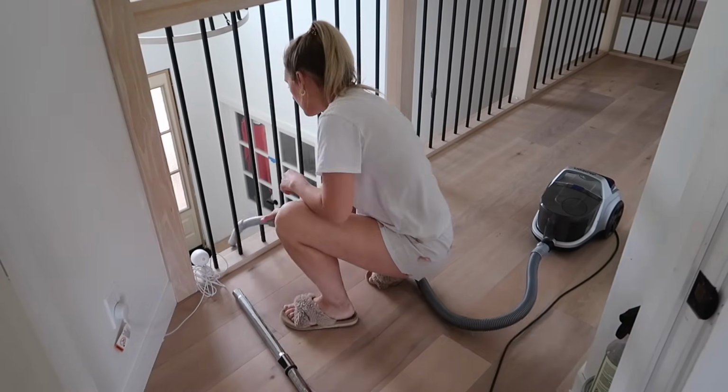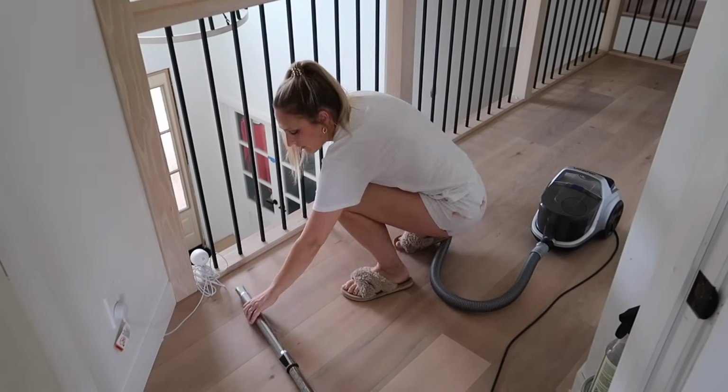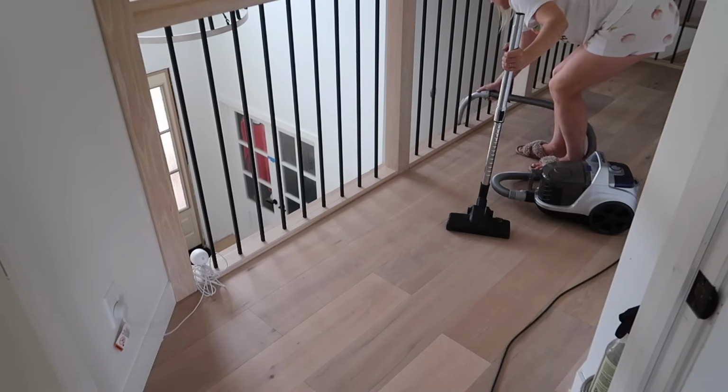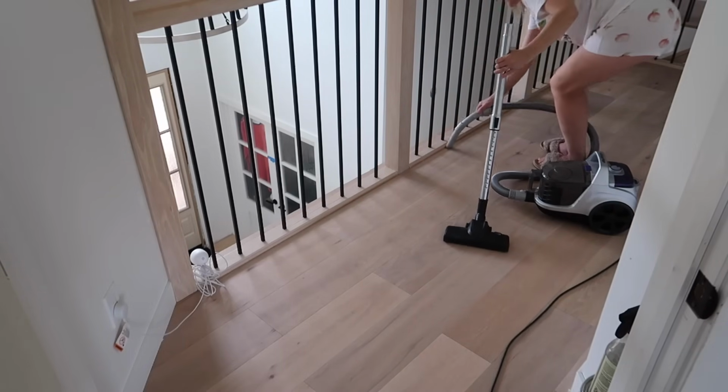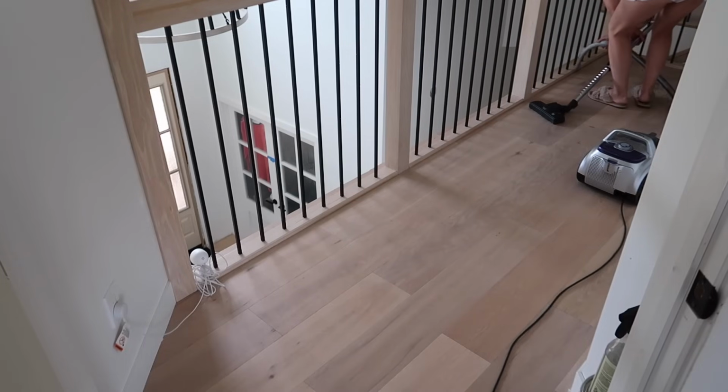Otherwise, I've got a couple of boxes to pick up at the post office. So we've got the exterior lights, which includes a couple of fans. I'm really excited to show you what we did for the exterior. But then once that's done, I'll get those sconces, and then I need something for my closet too.